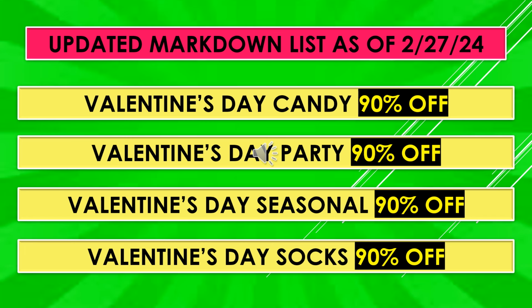Okay, here we go with the updated markdown list for February 27th. Now what makes this really great is that all these markdowns that I'm going to be talking about in these next few slides are going to carry right on over to the clearance event. So for instance, the Valentine's Day stuff that we see here, 90% off, you're going to get that plus another 50% off. So it is going to be crazy good deals on these markdowns.